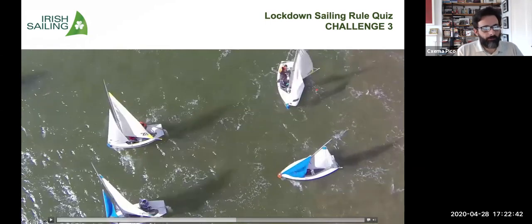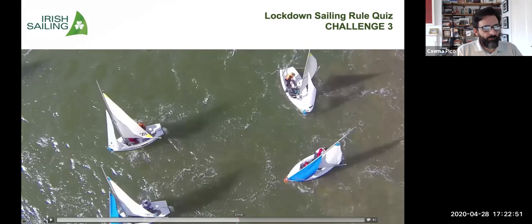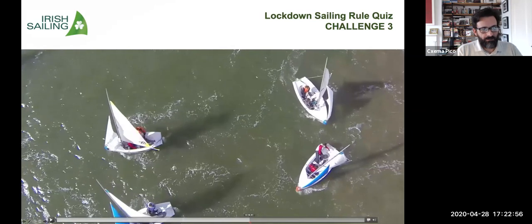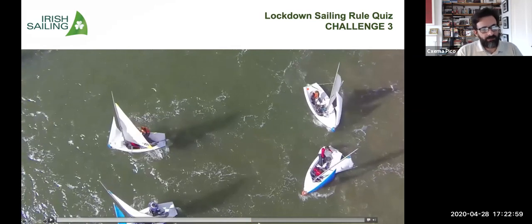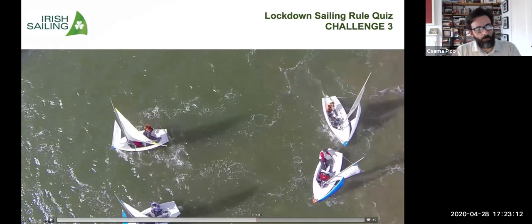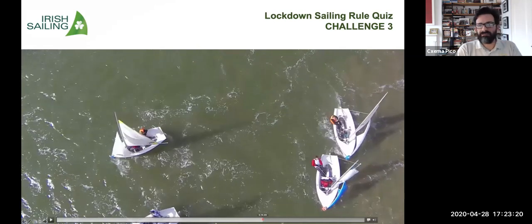She sharply bears away, still windward give, keeping clear. Now, if blue had stayed there, that's fine, but blue also bears away. So now she's doing something, and at this point white is going to start to luff to create that overlap. Please note that while white is now holding, blue has continued to bear away and continues to do so. Now the overlap has been established.